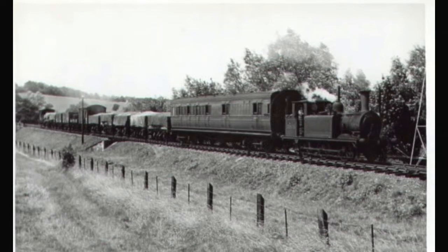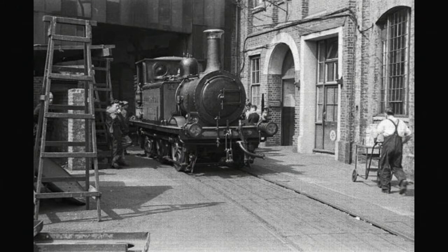Later in their careers, some engines were known as Hayling Billy on account of their work on the Hayling Island branch line. A pub of this name on the island was briefly home to the engine, which is now known as W8 Freshwater.